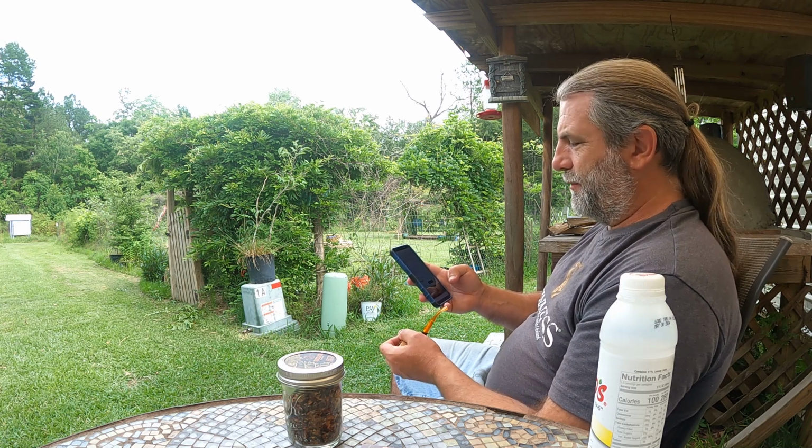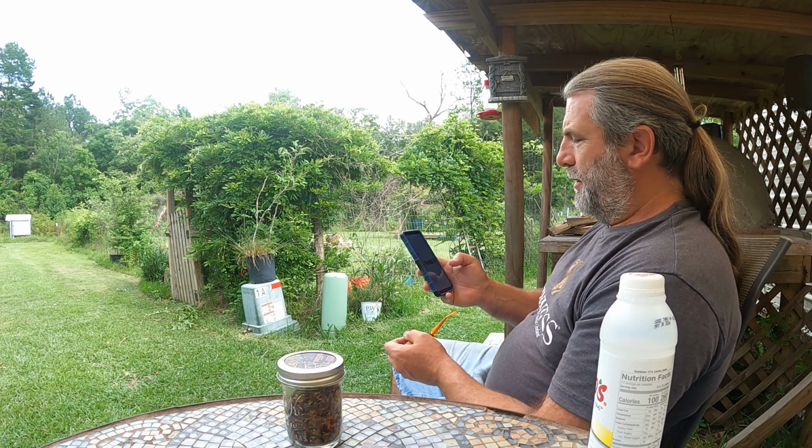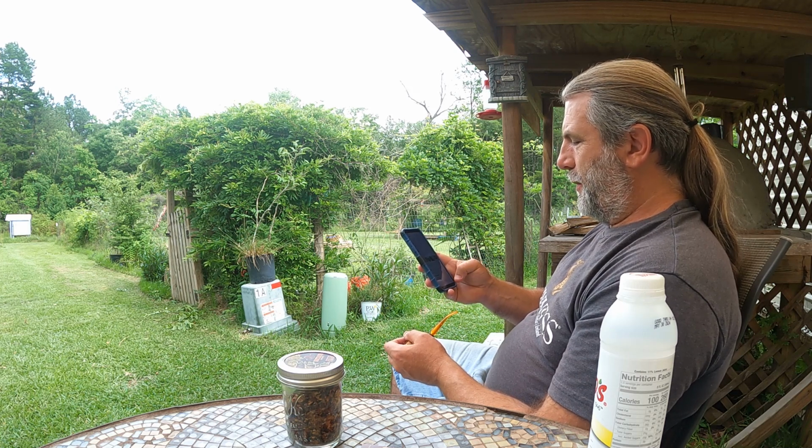Country Squire's got it for like $23.99. It's not a very expensive blend, but I like it. Oh, I like it. Exotic orange.